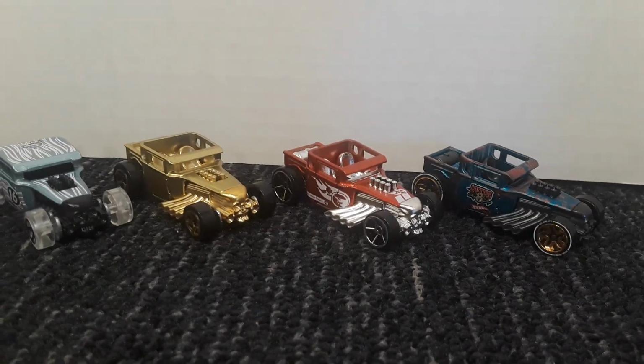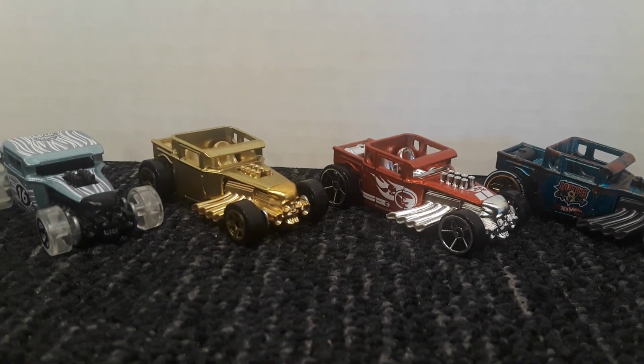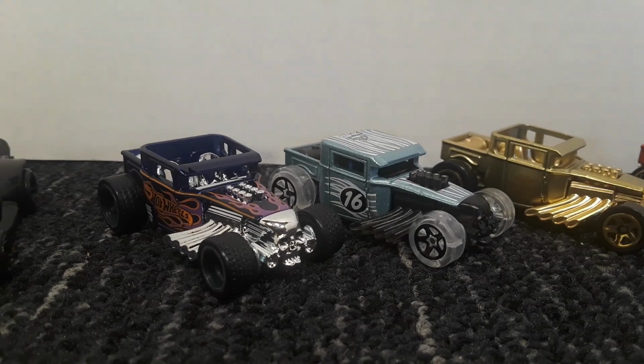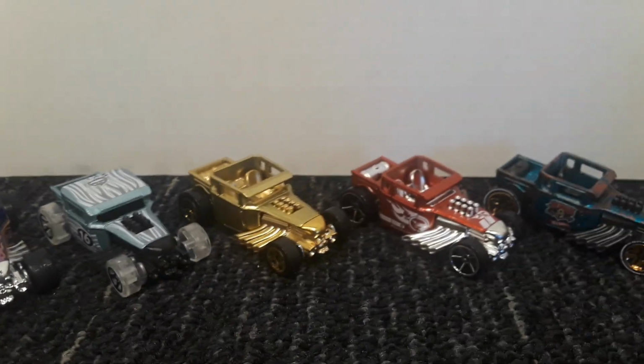I really can't decide which one's my favorite. Probably the weathered one, but that burgundy one looks pretty sweet with the Fireball logo on it. The gold one looks awesome. That one with the clear wheels is pretty cool, and the only one with a hardtop.